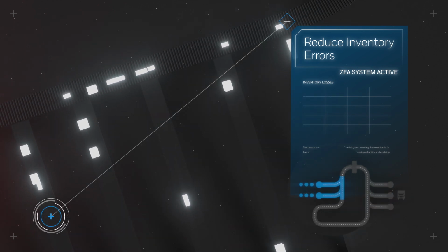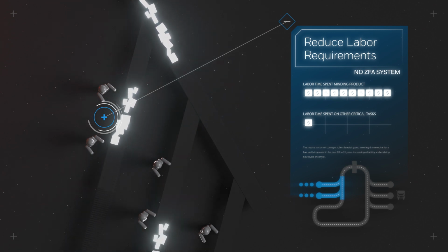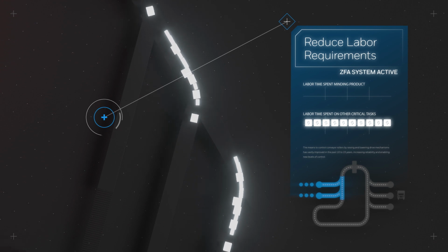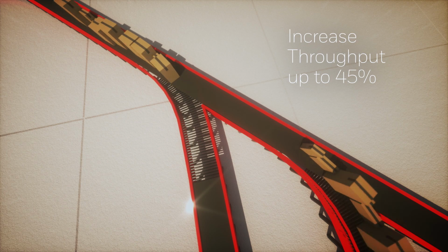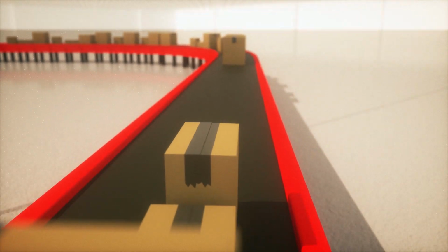Perhaps the most obvious benefit of ZoneFlex Advanced is the consistent, orderly product flow, freeing your teams from the tasks of clearing jams and cleaning up overflows. At the end of the day, ZoneFlex Advanced can provide up to a 45% increase in throughput without adding to your overall conveyor footprint, and with industry-leading speeds that enable future production increases.